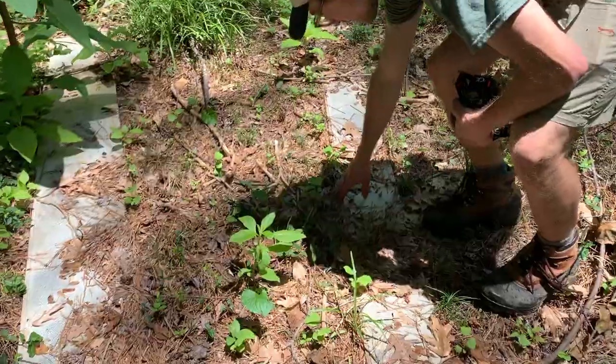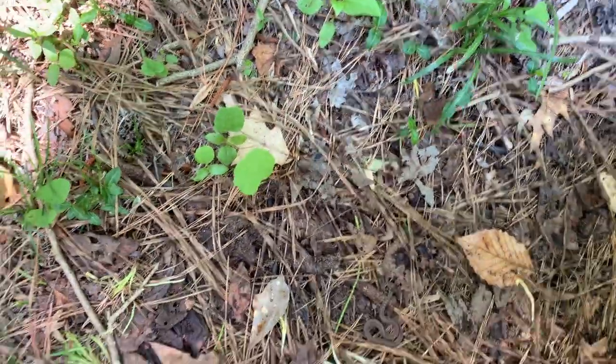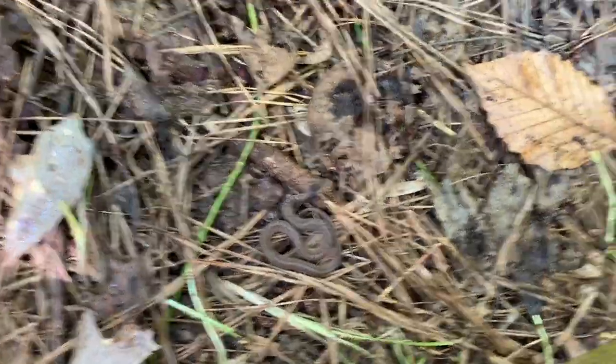The flipping has not been with us today. Oh, brown snake. Nice. Nice. The flipping is now with us, in the form of a brown snake.